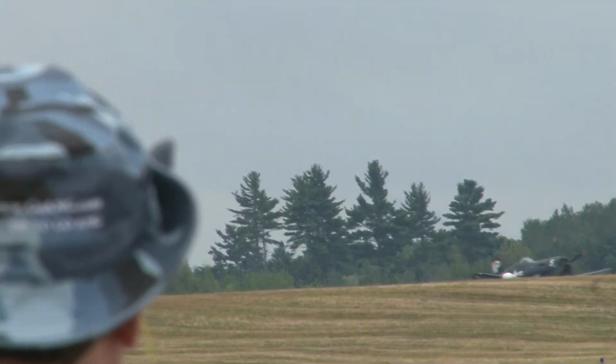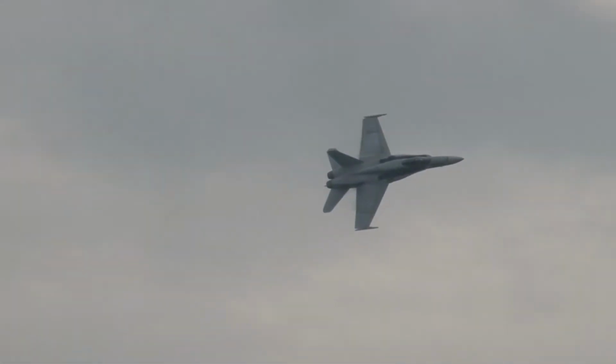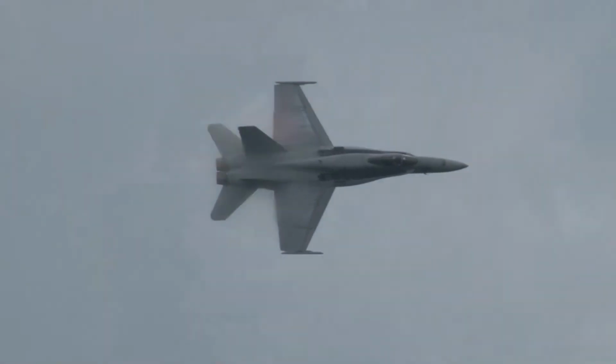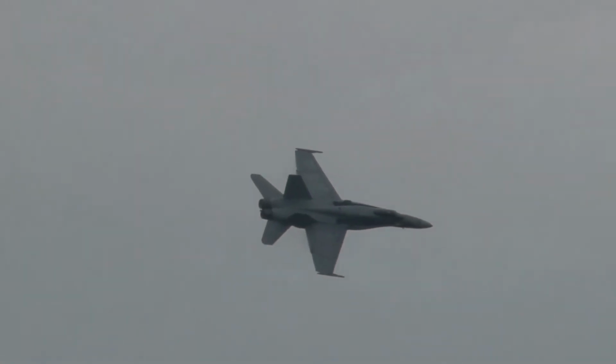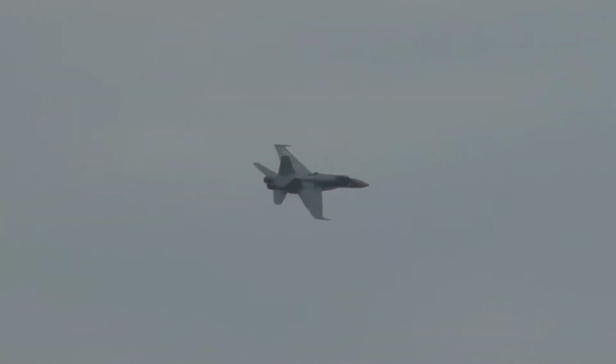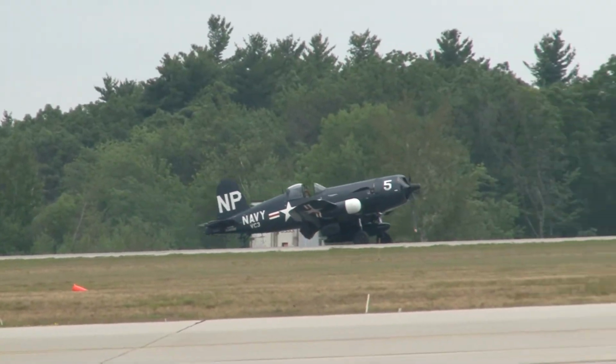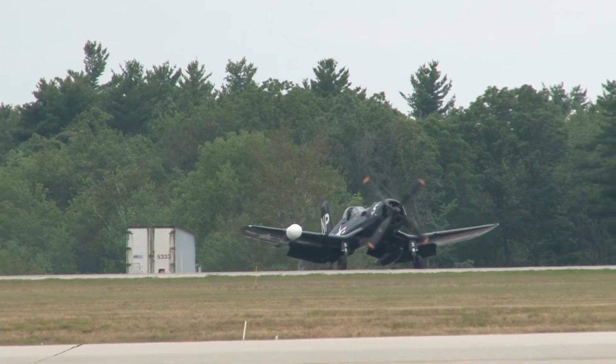Dan touches down, a surprise visit by the FA-18 Hornet. There you have the F4U Corsair Acro, the FA-18 Hornet flight demonstration, and of course, the Tailhook Legacy Flight of the United States Navy.